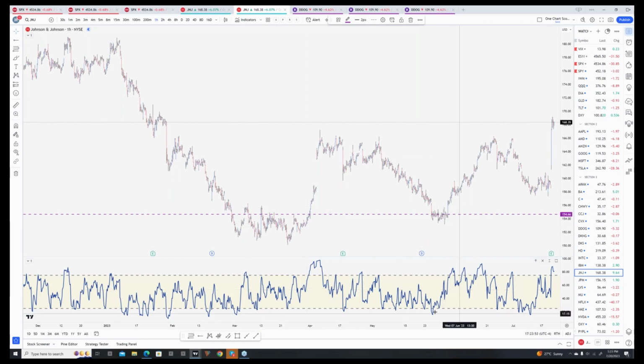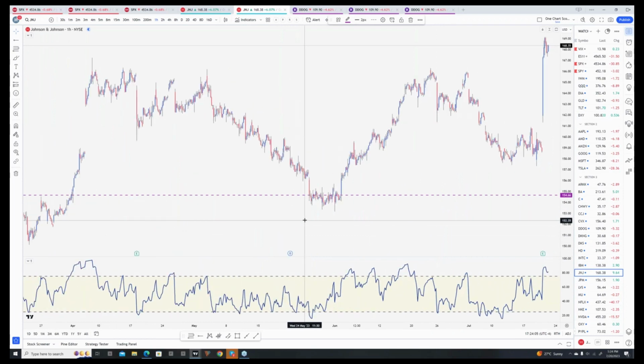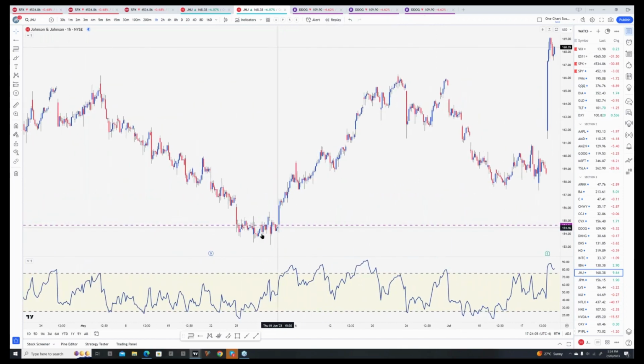Okay, so I've got RSI divergence at a fairly low level. I've got a higher low in Johnson & Johnson. And I think my general feeling at the time was that the market was going to rally. And the options here are cheap. It's a Dow stock. It's probably going to rally with the market. And that's why I bought it. Okay.